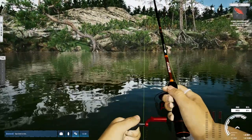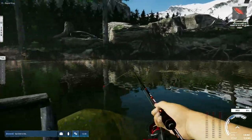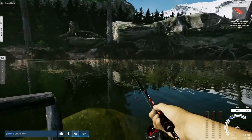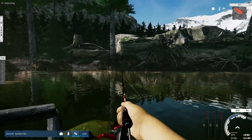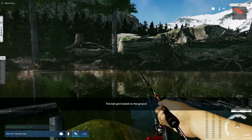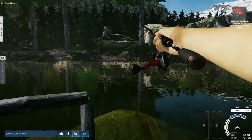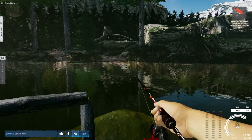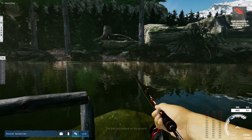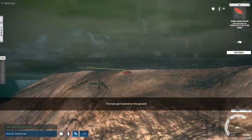Okay, enough of that. Try out. I think we got the salmon over more this way. Oops. I keep hitting the land. Come on, bounce down. There we go.